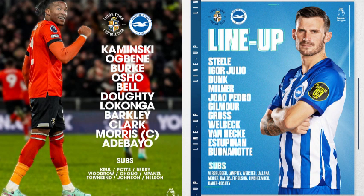Doughty assessing his options. Midway inside the Brighton half, taking his time with the throw-in, Alfie Doughty, and it comes now to Clark. Clark on the chest, turns, still has it. Clark in the penalty box, plays a square pass to Obene. Obene onto his left foot, shoots, and Steele still gets down to his right hand side and saves it. Not a bad effort from Obene. It's Luton who have the first chance.